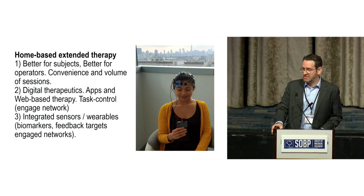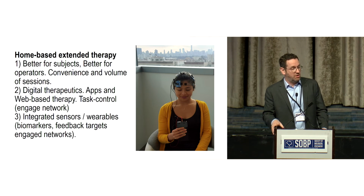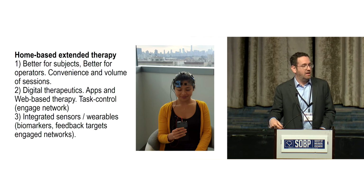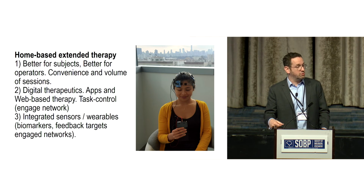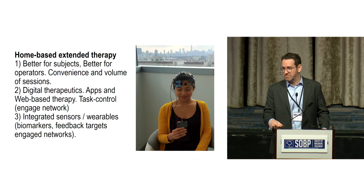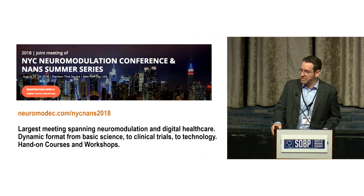And a final area I think that's very interesting from a technological and also clinical perspective is now the integration of sensors. So they're already wearing this cap on their head. Why don't we use the same cap to measure EEG? Why don't we use the same cap to measure heart rate, stress, galvanic skin response, and so on? So these technologies are also being built in, and that can be used both as a biomarker, detecting responses before they're necessarily clinically manifest, and ultimately as feedback as well. So I will wrap up there in the context of digital therapeutics and neuromodulation.